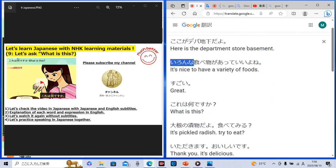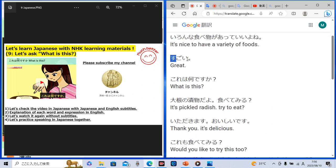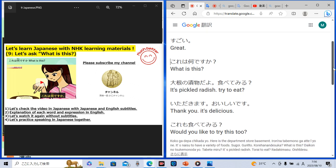いろいろな means a variety of. 食べ物 means food. いいよね。It's nice. あって is existed or be, right? いろいろな食べ物があっていいよね。It's nice to have a variety of foods. すごい。Great. And this is a key phrase for us to remember.